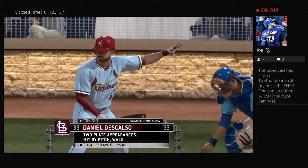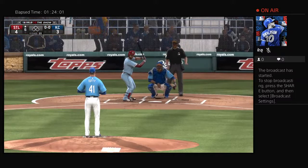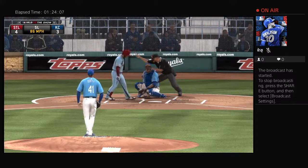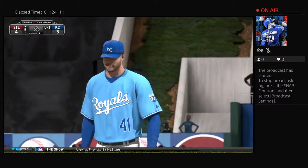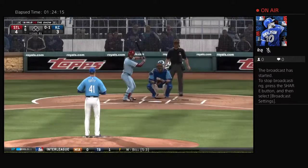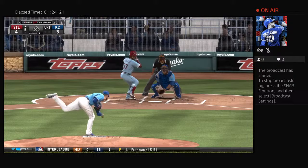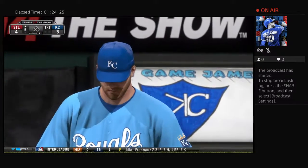Daniel Descalzo will lead things off for the Redbirds here in their half of the 6th inning. Shortstop, Daniel Descalzo. And he gets ahead 0-1. Well, that man's got to be feeling a little better about things out there on the mound. He sure does. His guys got him right back into the ball game, and now they need him to put up a shutdown inning here so those bats can go back to work. And a pitch in the dirt as he lays off. It's 1-1.